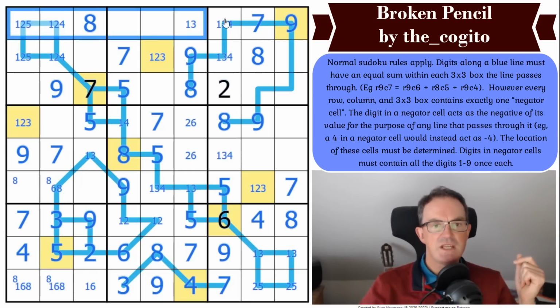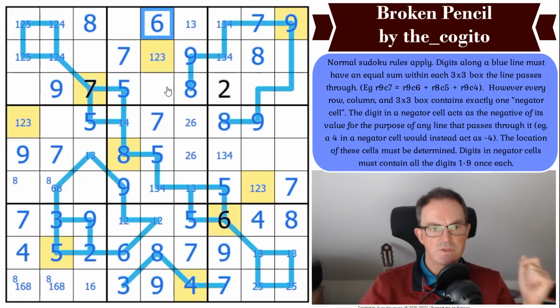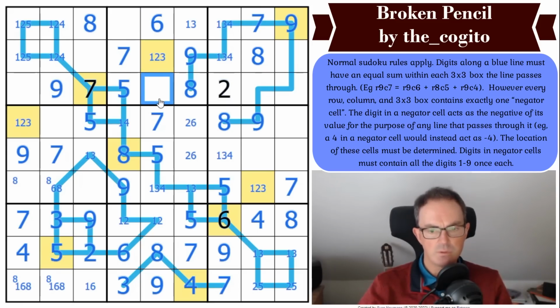Okay, but where does 6 go in this row? It can't go here, so it seems to have to go there. So I just need 1s, 2s, 3s, and 4s in this box. So this is 1, 3, or 4. 1, 2, 3, or 4. So now, oh, I see. So where does 5 go?